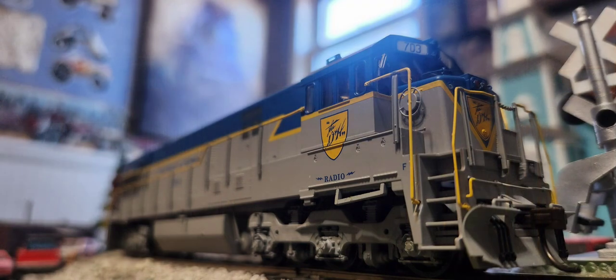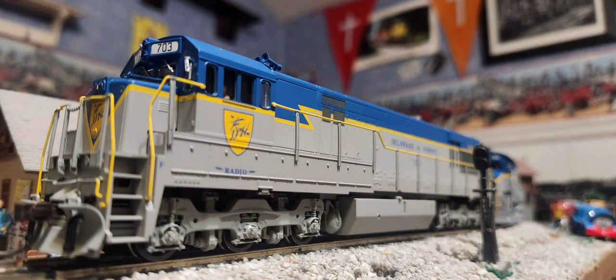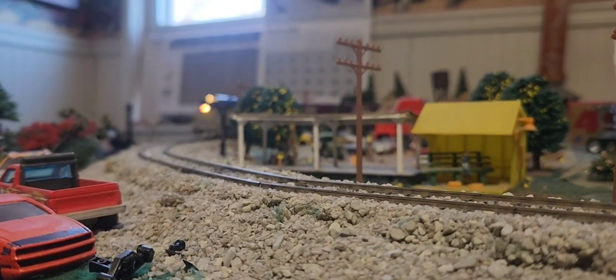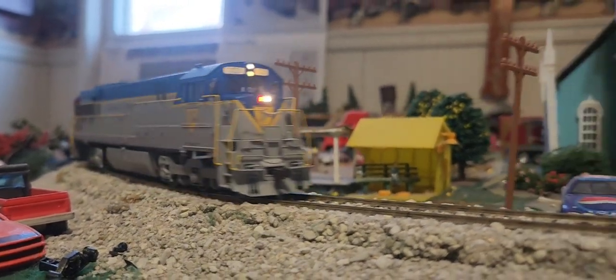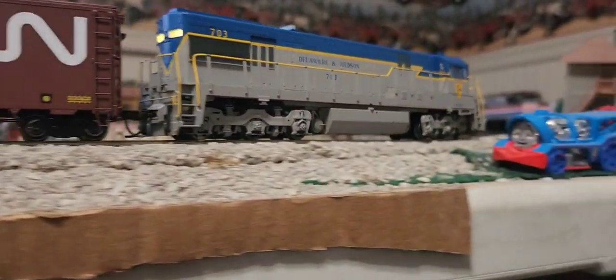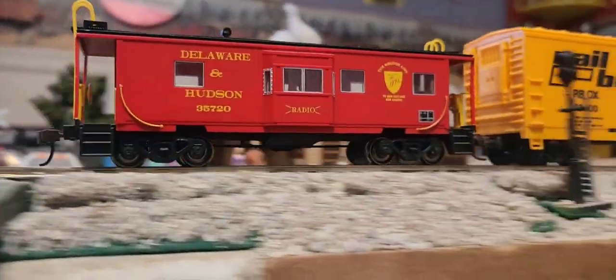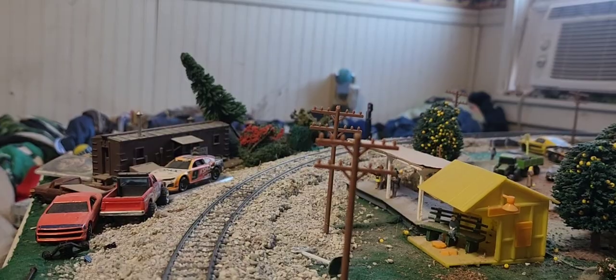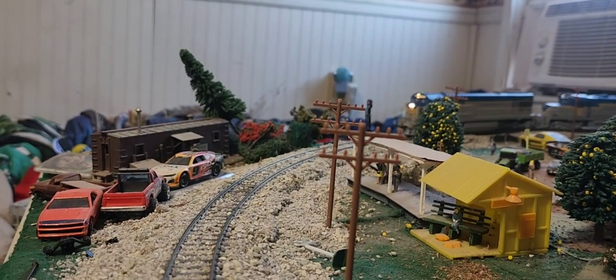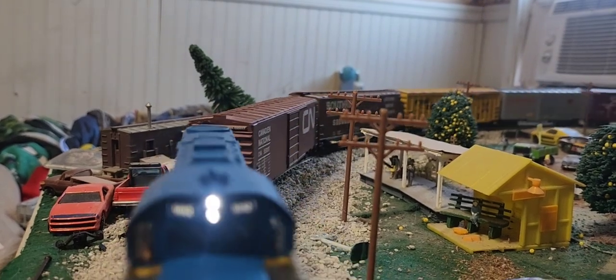The model we have here is part of Atlas' Silver Series, and boy oh boy, Atlas knocked it out of the ballpark for this one. The lighting is extremely impressive, as the light shines bright and even shines off the walls in my room. So the best part of this engine, in my opinion, is the lighting. Another great one I can't recommend enough.